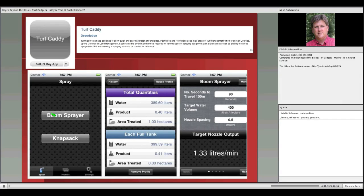A similar app that I came across this year to the one I just showed you is called Turf Caddy. Again, it does the same basic thing, does a lot of calibrations, conversions, things like that for you. A little more expensive. The last time I checked, it was selling for $29. So again, I'm not sure what it'll do that makes it $25 more useful than the one from Georgia.